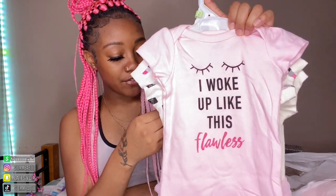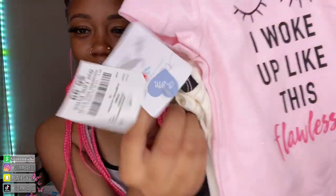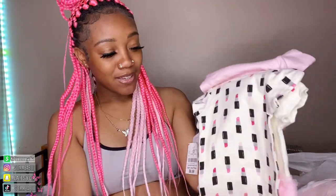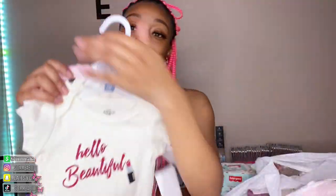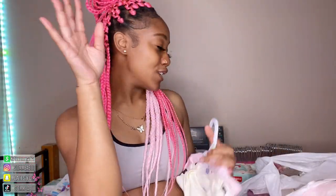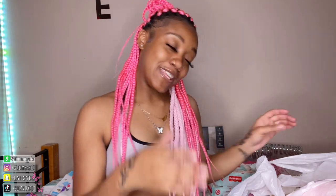And then we got this outfit for $6.99. It said, "I woke up like this, flowies." Then it's got the tofu right there, and it says, "Hello, beautiful." Because you know she's gonna be styled like her family, like me.